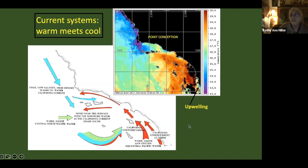But notice too, there are some cool areas on this map. Those are upwelling areas where cold, deep ocean water is upwelled up along the coast as the wind blows the surface waters to the west. And it's that upwelling that allows the kelps to extend their life down into these warmer areas. You can see upwellings here along the coast here and here in otherwise warm water. Upwelling is seasonal, but it brings nutrients to places that are more generally warm.